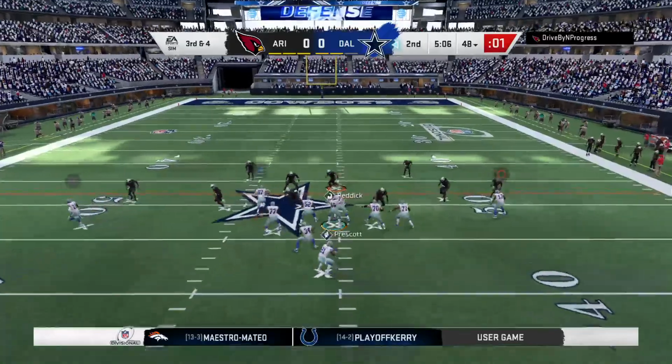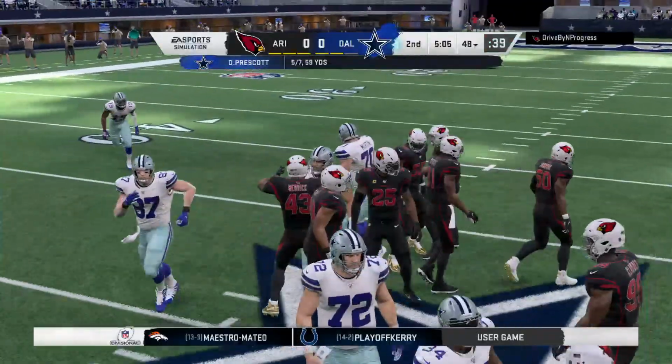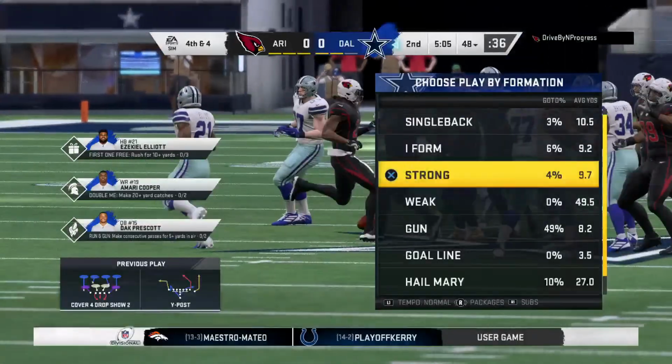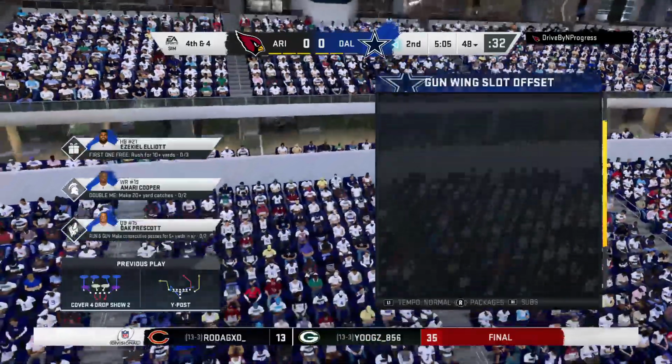Gun. They just get the play off. Now Prescott looks to throw, fires right side. And that's going to be incomplete. The coverage too good there. The contact popped the ball free, and it's 4th down.